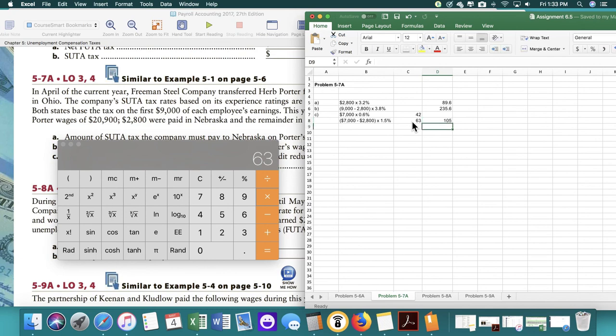And so that is how you would complete 5-7. If you have any questions on this problem, let me know.